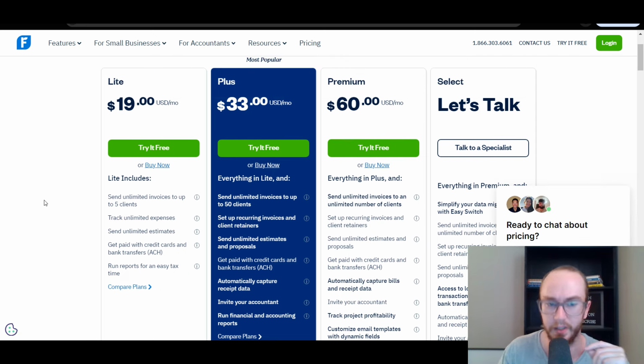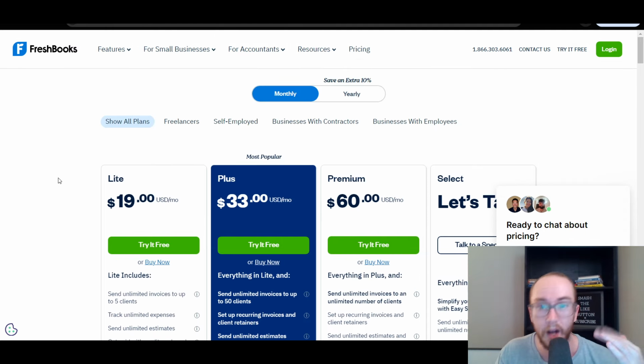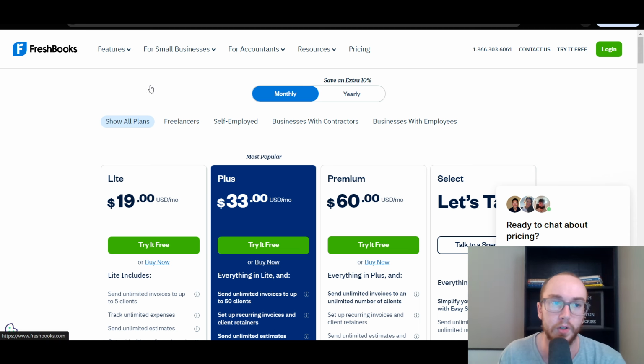But it is something worth considering, at least taking a look at, like, hey, what do you need? Honestly, I would recommend trying out a lot of these different software to get a feel for them, or watch my other tutorials on these software so you can get a feel for the back end, what they look like. Try out their free trials. FreshBooks is another great option for small business accounting.